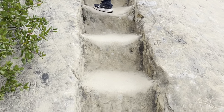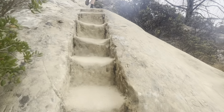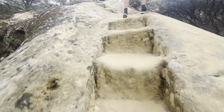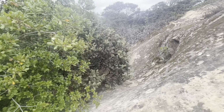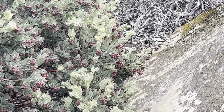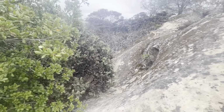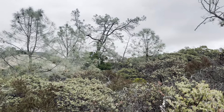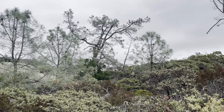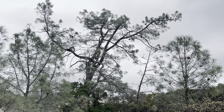So in some spots they're nice enough to build a really nice staircase. Easy, easy. Was talking about the prodigious amount of manzanita fruit on this plant here. It's a lot. I haven't talked much about the gray pines here, but there they are. They get really interesting leaning shapes sometimes.